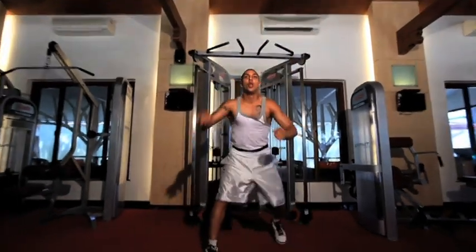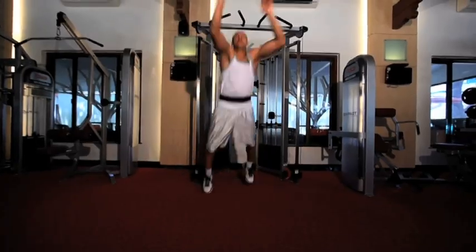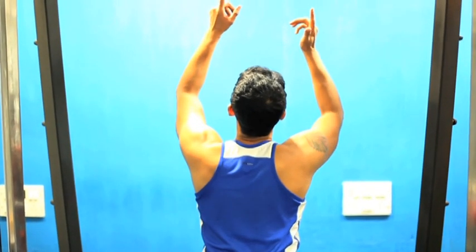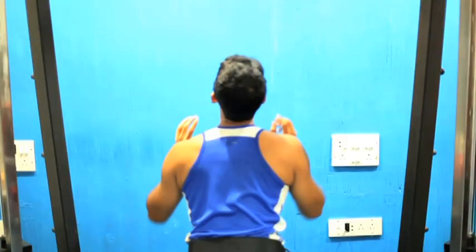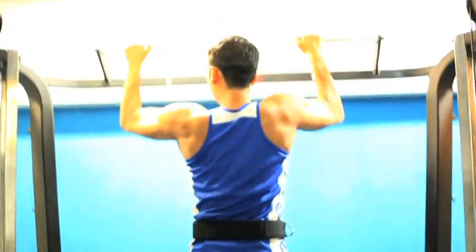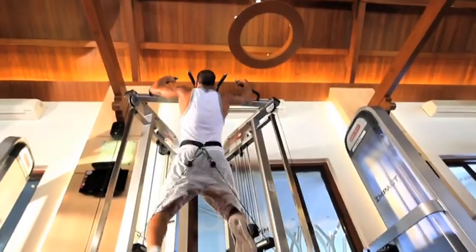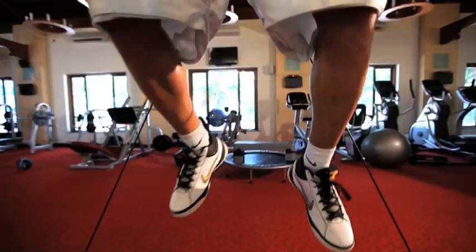Basketball player needs to improve his flight techniques. He got to fly high, he got to move, he got to dribble the ball. Now what is a jump pull-up? Look upwards towards the bar. Again I'm in a squat position, looking up towards the bar. And I got to spring up and again pull and again land. Very important for basketball players. They got to go high and dunk.